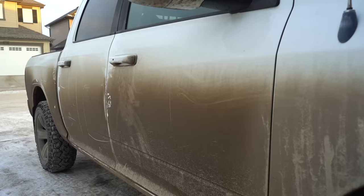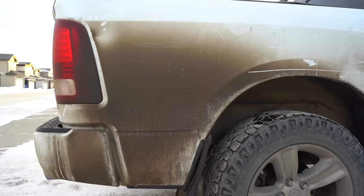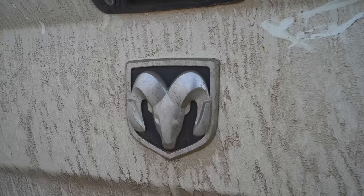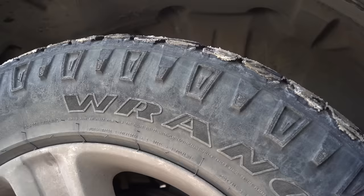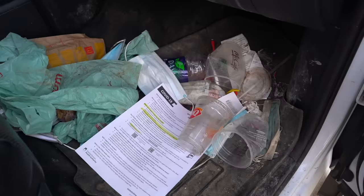All right, well, just before I show you what's waiting inside, we'll take a look around the outside of the truck, and it's pretty clear the wet and mucky roads we've had recently haven't been kind to it, as the entire truck has been painted brown with dirt and is in desperate need of my pressure washer. Especially the wheels and wheel wells, but I'm not even sure if that's the worst part, as the inside of the truck is quite the disaster too.